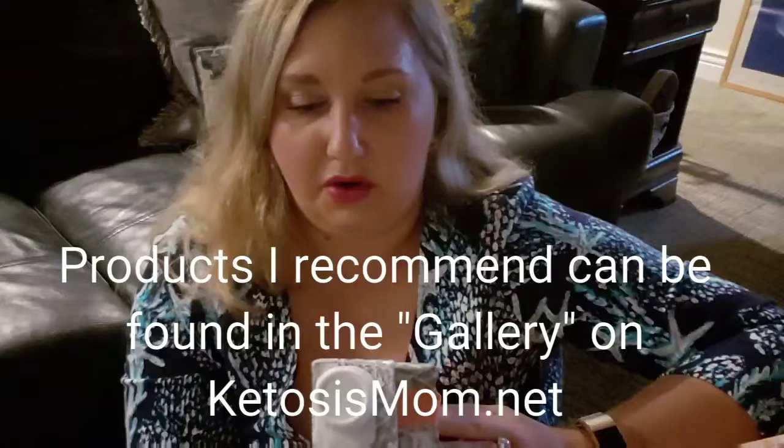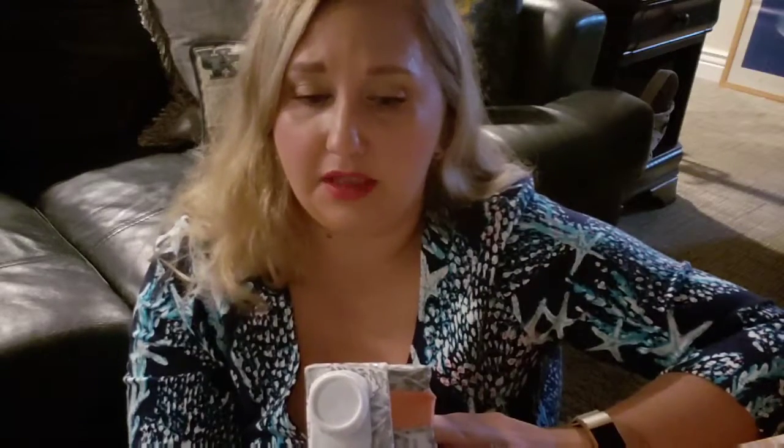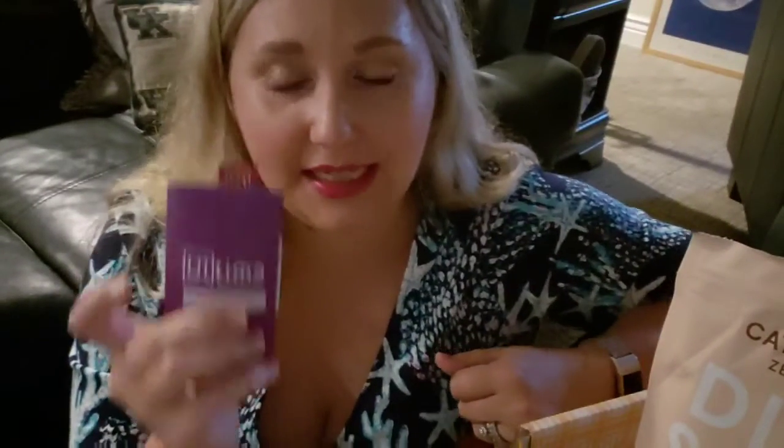I just really like Milkadamia. It's only 1 carb, 1 protein, and there's 5 grams of fat with 50 calories. Good deal. Okay, so moving on from the Milkadamia, I did get an Ultima packet.